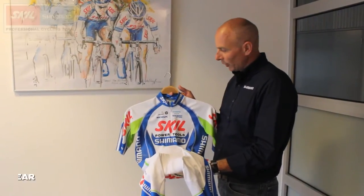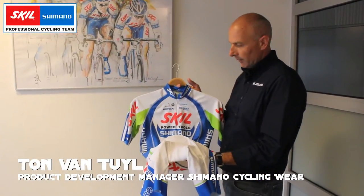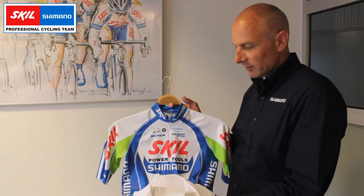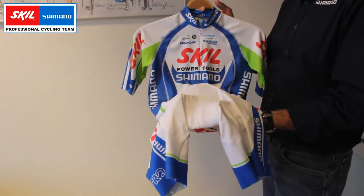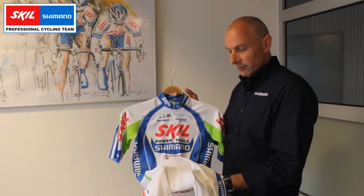We have years of cooperation with the Skil-Shimano team, and this helps Shimano Cycling Wear to develop better products for our team every year and to get new innovations. And this helps us also in our normal regular clothing. This is one of the innovations.